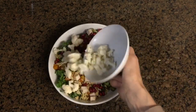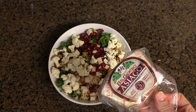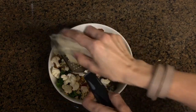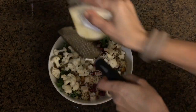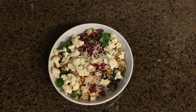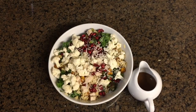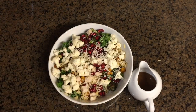For a crunch, you can add 1/2 cup of cauliflower, and optional, you can add some shredded asiago cheese. And for dressing, you can add 1/4 cup of Asian toasted sesame dressing.